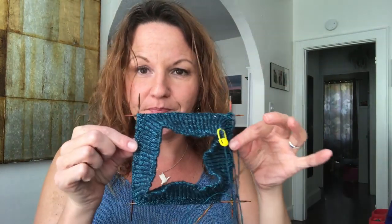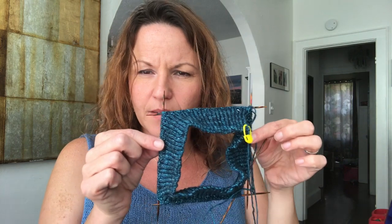Where was I? Oh yes, I started knitting this hat in double pointed needles. But it's getting to the point where I'm doing increases now and my double pointed needles are too short. So I am going to switch over to knitting in the round as soon as I find the correct needles, because they're really small.